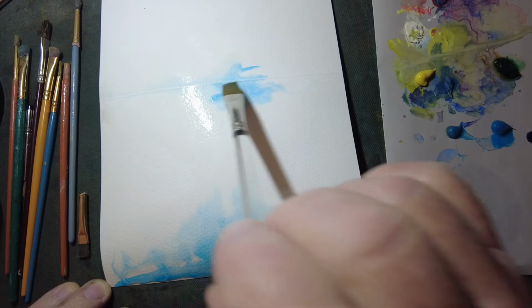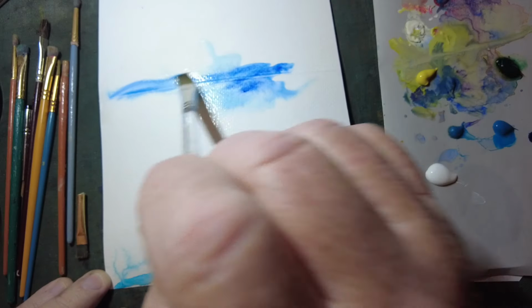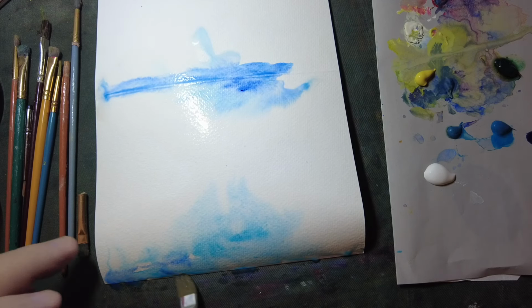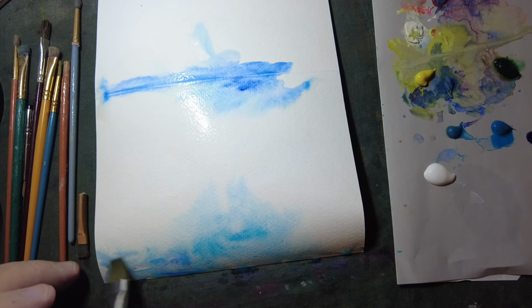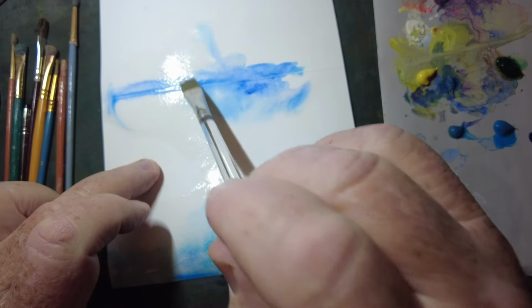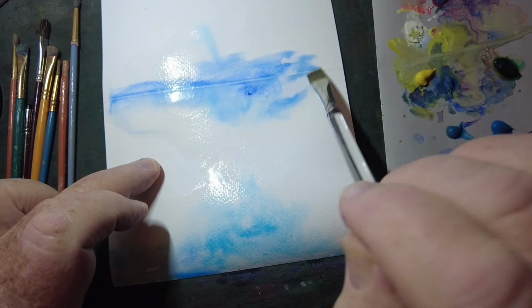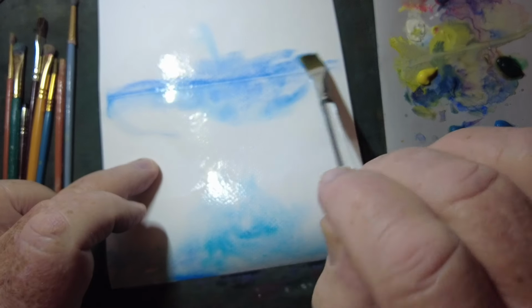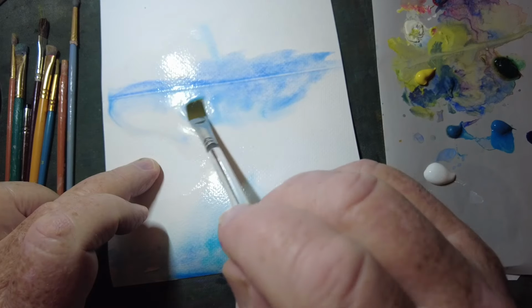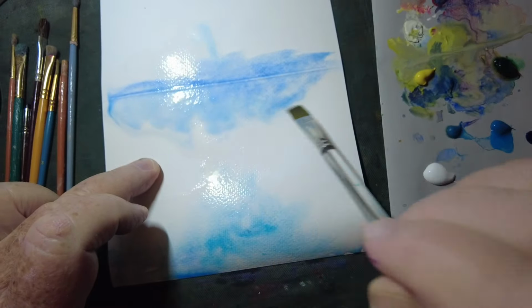Just let that spread. Let's get some of that darker ultramarine blue up there into the sky. So I'm trying to get this to spread up and that to spread down. Does that make sense? I want this to spread down to the horizon and the water to spread up to the horizon. And keep it all very, very blue. Yeah, this is a lot of water here.